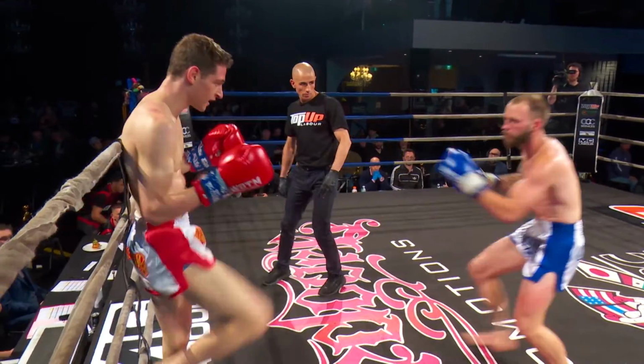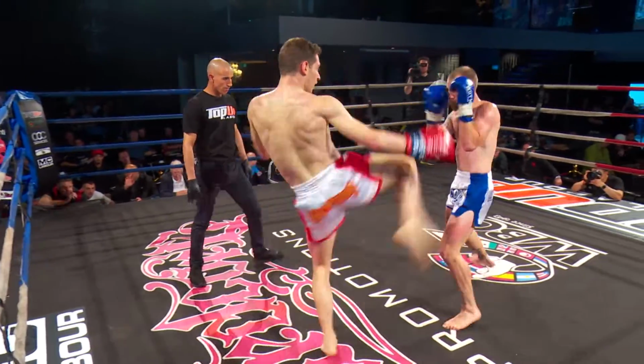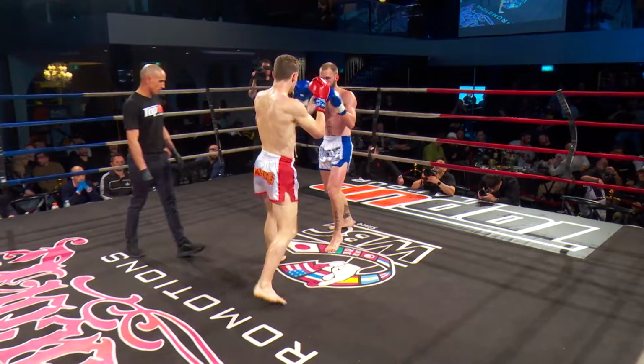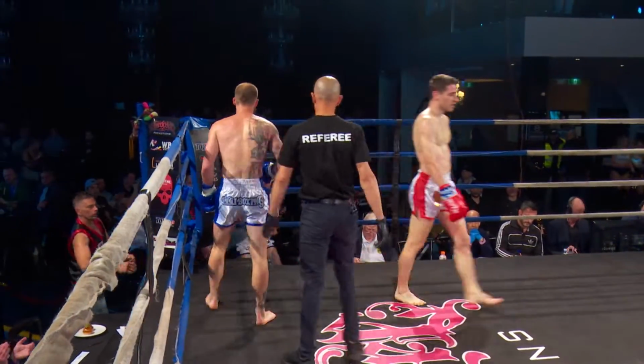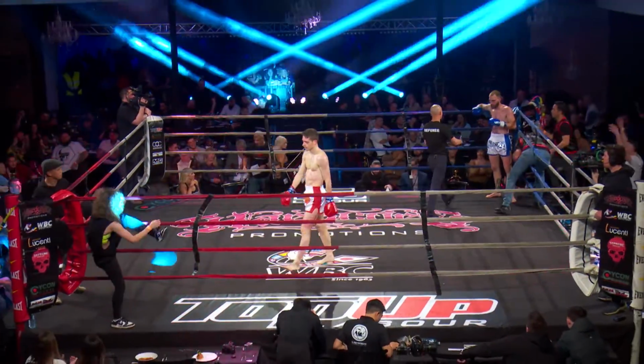Only 10 seconds left in the first round, 5 seconds to go. Pushing forward now, final moments of this round. Trying to steal a round was Scott, but Slaven throws that right hand to end the first round.